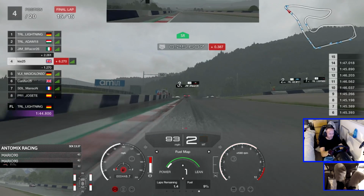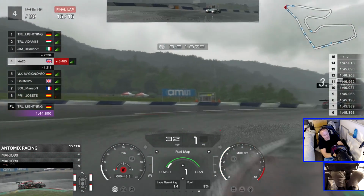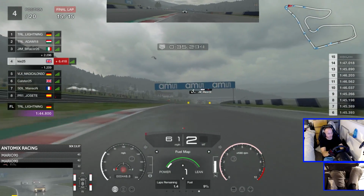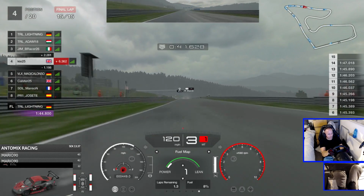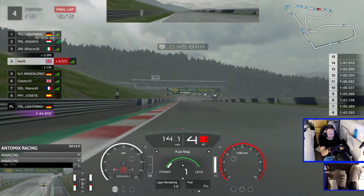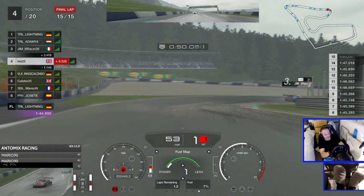This is the 15th lap. It's a 27-minute race in heavy wet conditions, and the top 5 are still separated by around 6 seconds. Obviously, I think Lightning is now starting to pull away a bit with TRL Adam, where he's got them. He looks like he's done a good job with the tyres, and TRL Adam also has done a good job with the tyres. But P3, P4 and P5 are very close together. That's what we want in these races.